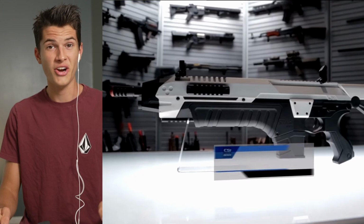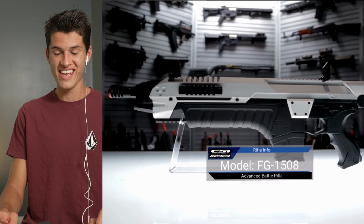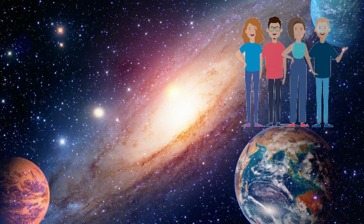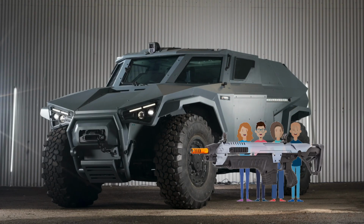Okay, this is the CSI Star X. This is the CSR 5. This is the CSI 5. No. This is the CSI Star XR5. I did it and I didn't. Honestly, it looks super cool. This is like the alien gun. People come down from outer space, a little bit of smoke, you know, CO2 just goes up as they exit their vehicle with this.